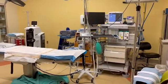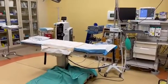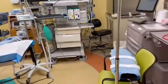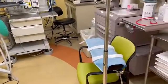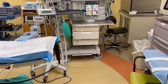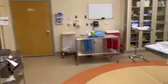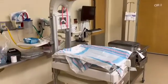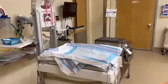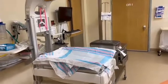Okay everyone, this is a sneak peek at one of our labor and delivery ORs. We have our operating table here, all of our anesthesia equipment here. Now this chair right here, this is where our support person sits while mom is having her surgery. And no birthing room is complete without our infant care center. Same as in labor and delivery, everything that needs to be done for the baby can be done in this room to keep mom and baby together as long as possible.